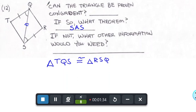So again, TQS. T lines up with R, Q lines up with S, and S lines up with Q. I'm naming the triangle. Very good.